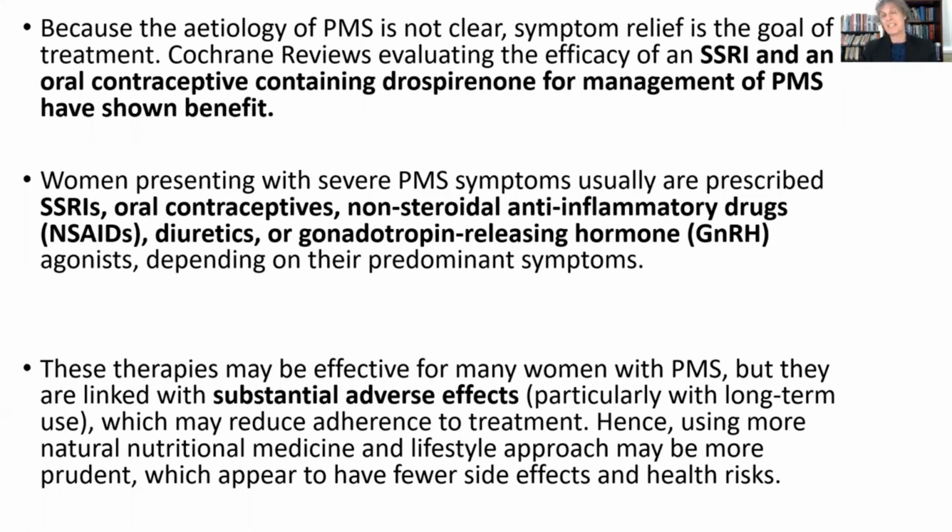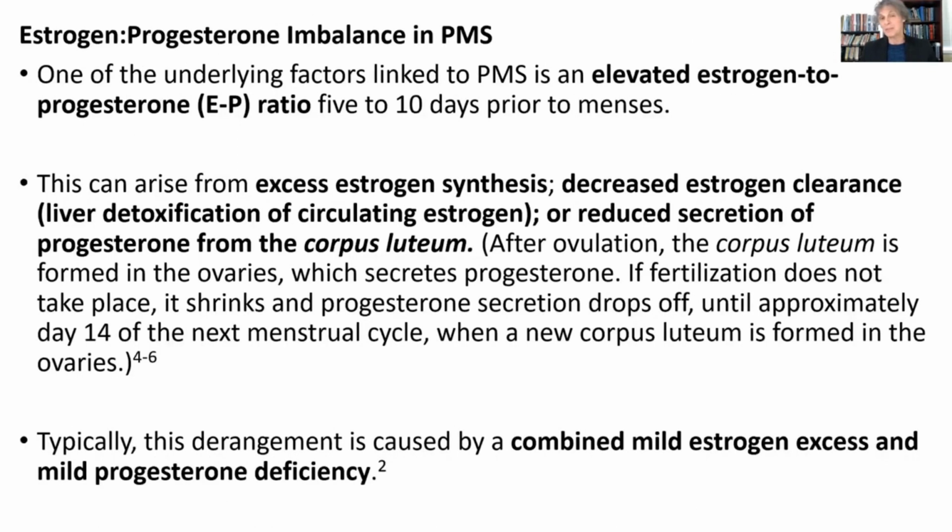But because these drugs can have adverse side effects if they're used month after month after month, a lot of women usually like to go off of these solutions at some point. And they really are looking for, if they can find it, natural approaches to manage PMS that have been shown to be effective. And this is where you can come in, because if you understand the evidence-based approach to it, then, for a lot of women, it's extremely helpful.